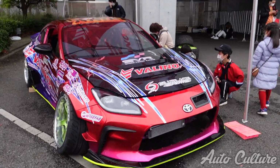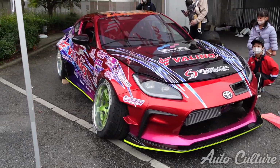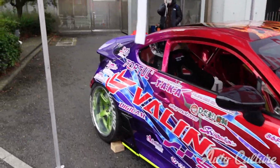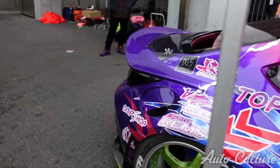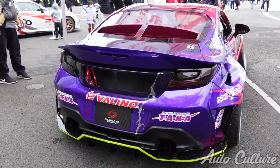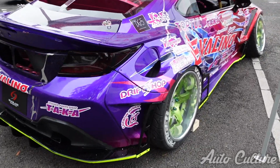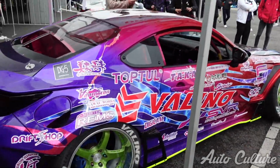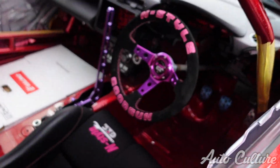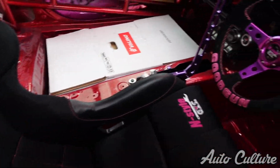He's switching into the GR86 as well from this year in D1. It's going to be 2JZ powered. It's a brand new body kit made by, I forget what the name of the body shop was. But it looks like typical Naoki Nakamura style, and I can't wait to see him driving this. It's going to be super cool. Let's look at the inside as well. That looks so sick.